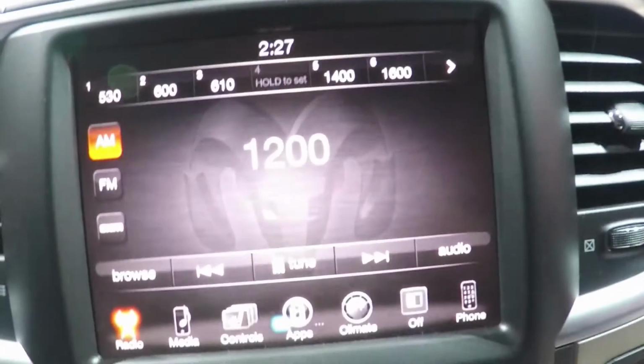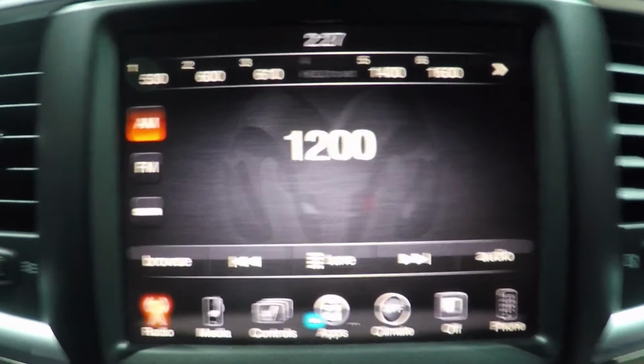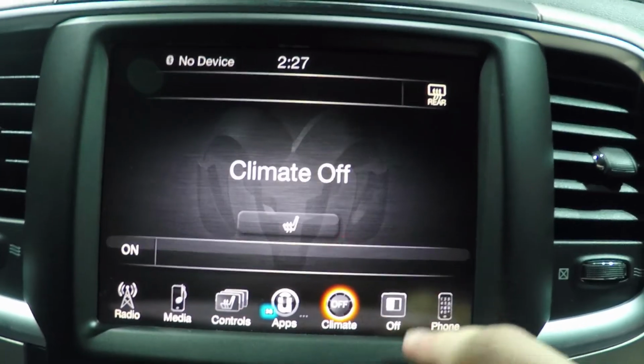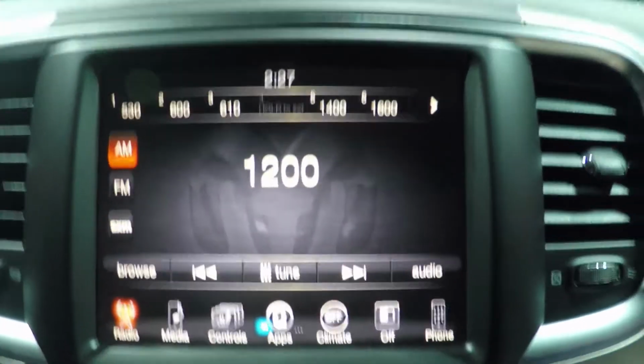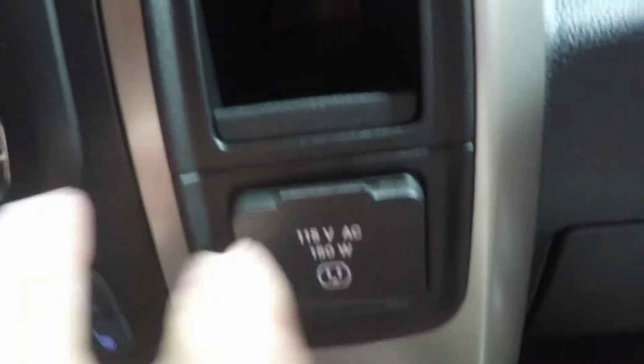The infotainment display is what you'll also see in other Dodge products. It looks good. It works fast, and it's quick enough. Although it might be kind of showing its age versus the newer stuff you see in some Ford products and Chevy products as well.